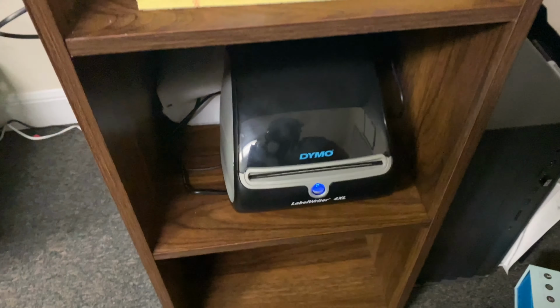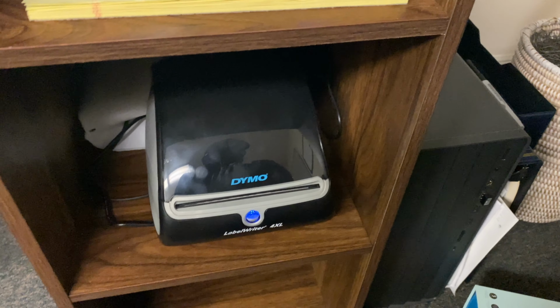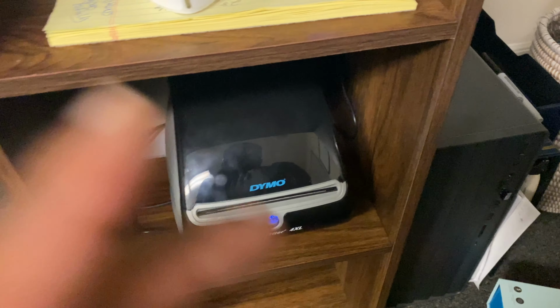But this Dymo label printer XL is going to be a big huge time saver if you are shipping out a lot of items.